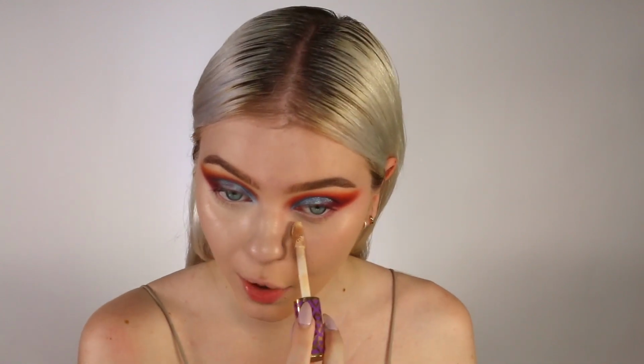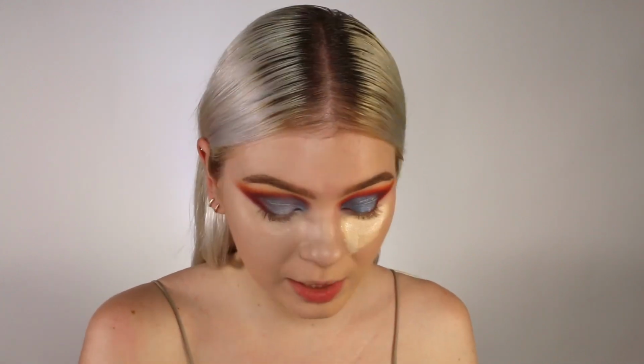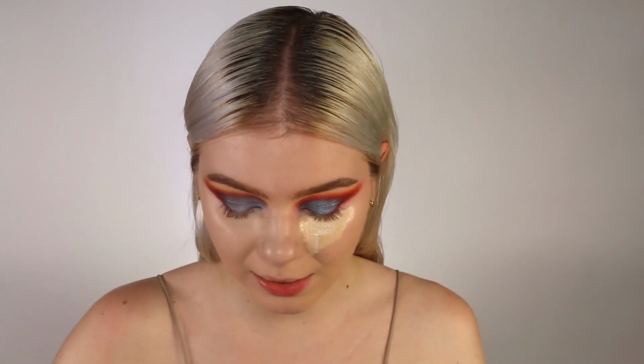It is not the best long wearing concealer, but the concealer that I love, I'm sure you guys can guess, is the Tarte Shape Tape. This does not crease on me. It is so full coverage. You guys already knew I was going to pick this one. Come on, this has just always been my baby. You guys know I love this concealer so much.